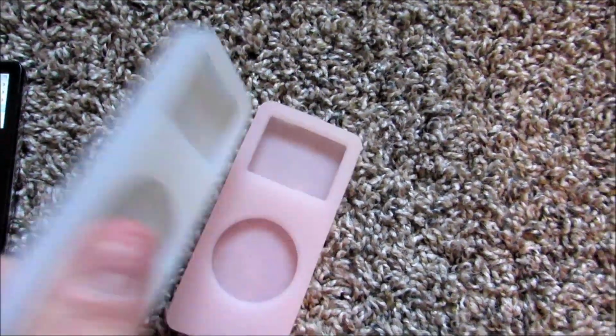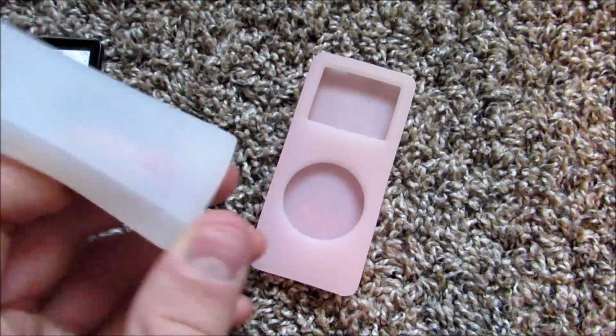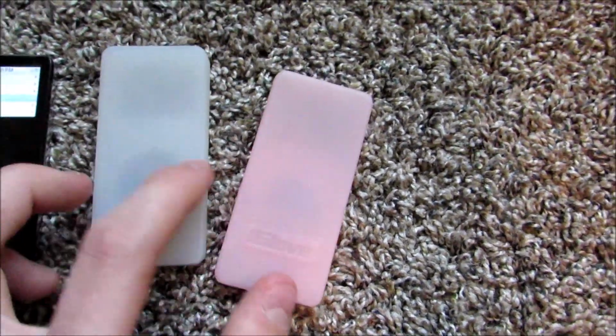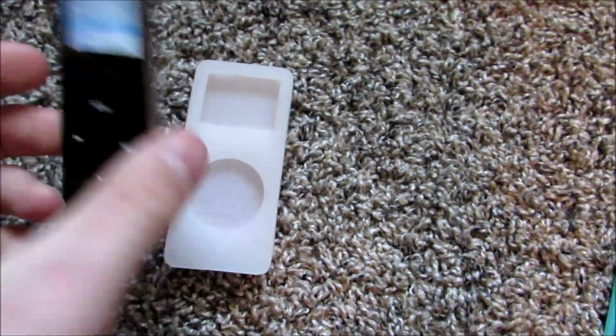And then I have two cases that came with the eBay listing, this clear one and the pink one. I don't ever use either of those though. So yeah, that is that device.